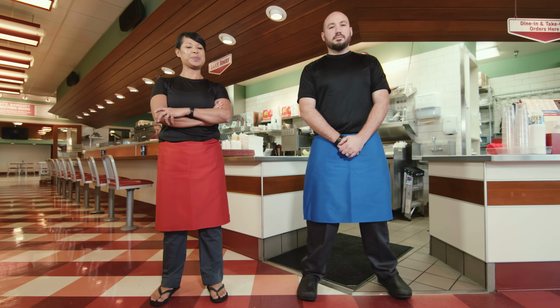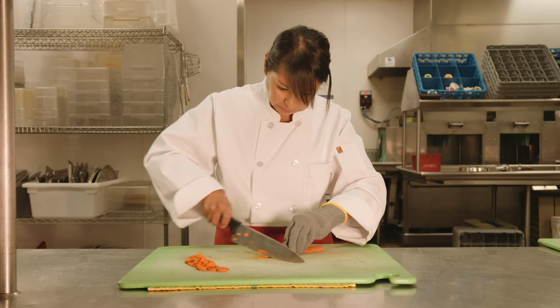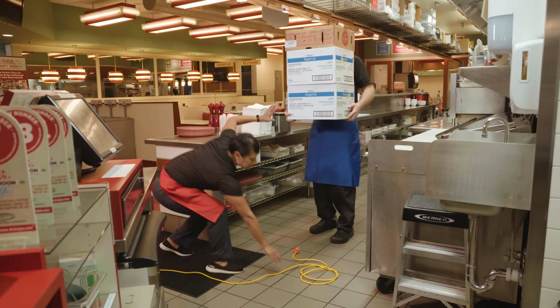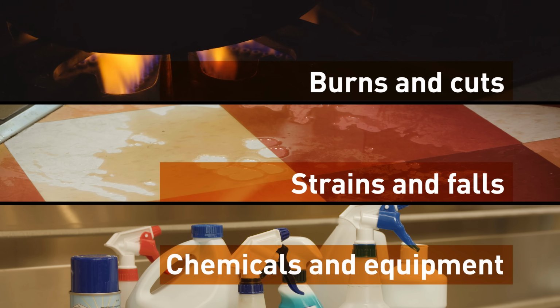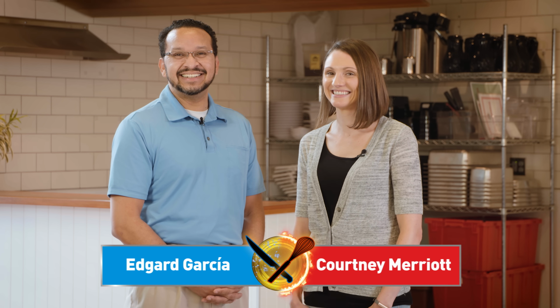2 chefs, 3 kitchens, 1 objective: to stay safe and prevent costly injuries. In each round, our chefs will compete to see who's got the chops when it comes to avoiding these common kitchen hazards. Calling the play-by-play, Safe's very own Courtney Marriott and Edgar Garcia Ramirez.